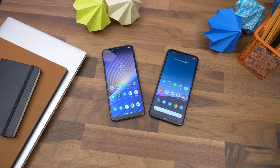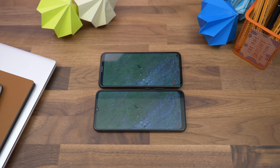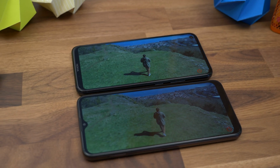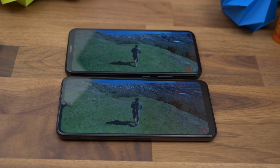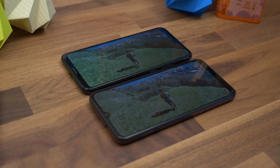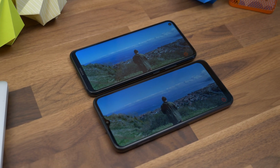That's even more noticeable if you're looking at it from a little bit of an angle. When your viewing angle changes and you're not looking at it directly head-on, the Moto seems to get darker much quicker than the Nokia does. Now, of course, being LCD means neither is fantastic outside in bright daylight, but the brighter panel is definitely helpful here. It just makes that experience a little bit, well, less terrible. What about other areas of performance?